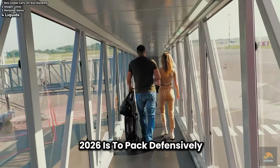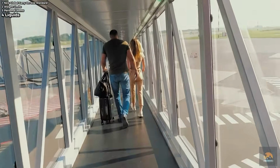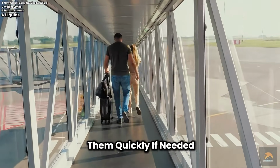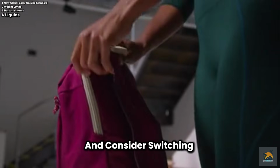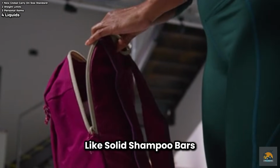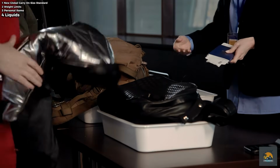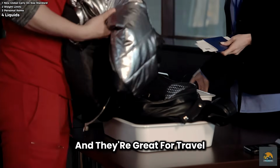The smart move for 2026 is to pack defensively. Keep liquids in a clear pouch near the top of your bag so you can remove them quickly if needed. And consider switching to solid alternatives like solid shampoo bars, solid deodorant, and solid perfume. They don't count as liquids and they're great for travel.